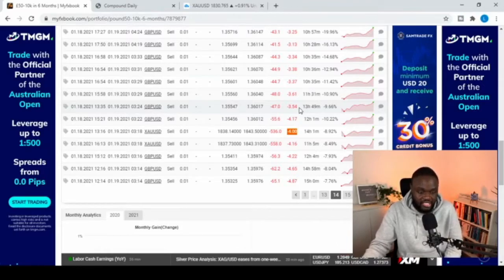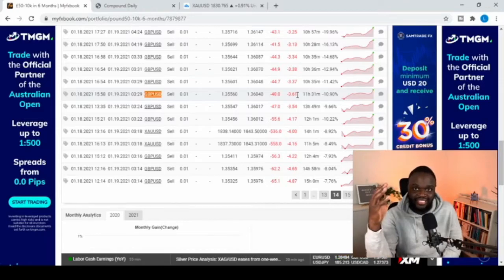So what I did, I was on a losing trade on the GU. Okay, I was on the sell, but the price just kept going up. Instead of cutting my losses early, I just kept on adding positions and I ended up finding myself chasing the trade. By the time I blinked and I noticed, the account was already gone.